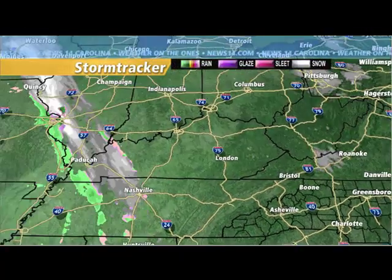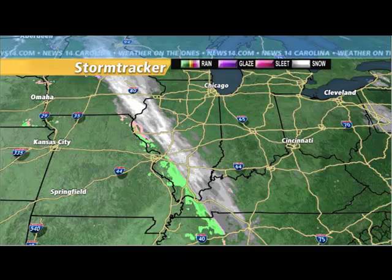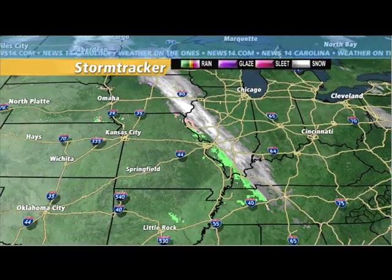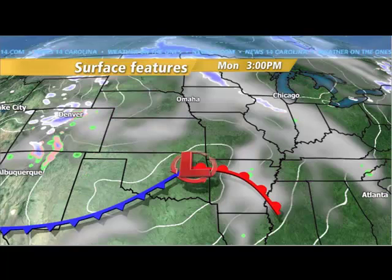You have a little band of some light snow stretching all the way from Minnesota through eastern Iowa, Illinois, parts of Kentucky, a few flurries down around Nashville. And that's just ahead of an advancing warm front. Our next storm system, not much precip with it as of yet, but it's beginning to take shape there in parts of the Plains States.